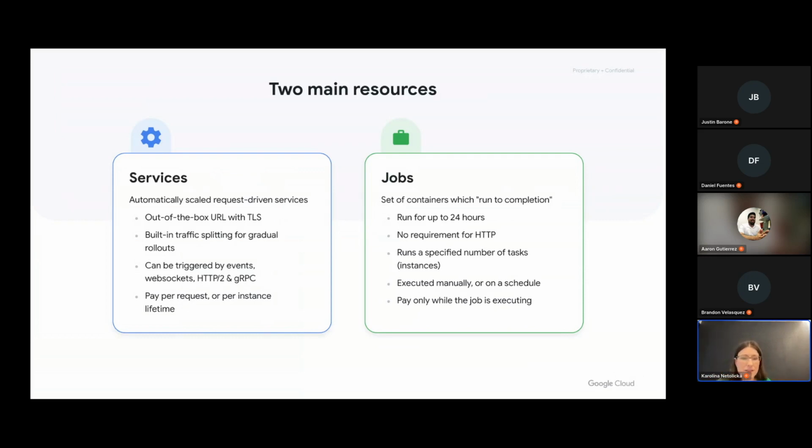A Cloud Run service is something that runs indefinitely, and it's waiting for work to come to it. So this is typically a website, an API backend, maybe a mobile backend. And a Cloud Run service is automatically scaled. It comes out of the box with a URL. It's got built-in traffic splitting for gradual rollouts and rollbacks, can be triggered by all sorts of different networking protocols. And you pay either per request or per instance lifetime. So if your Cloud Run service is not doing any work, you are not paying for it.